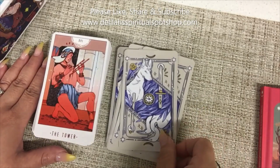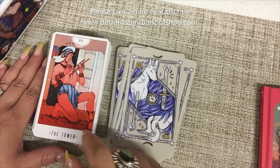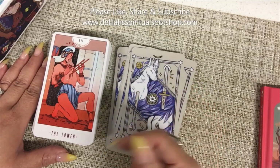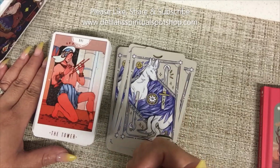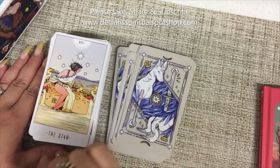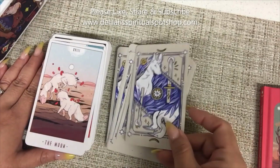Amazing, amazing. The Tower. Look at this depiction of the Tower. Instead of a traditional tower or an adaptation of the Tower, it's a person here who's been stabbed through the heart. Very interesting. The Star card. See, we have the water. Her feet are in the water. The star depictions, very reminiscent of traditional cards.